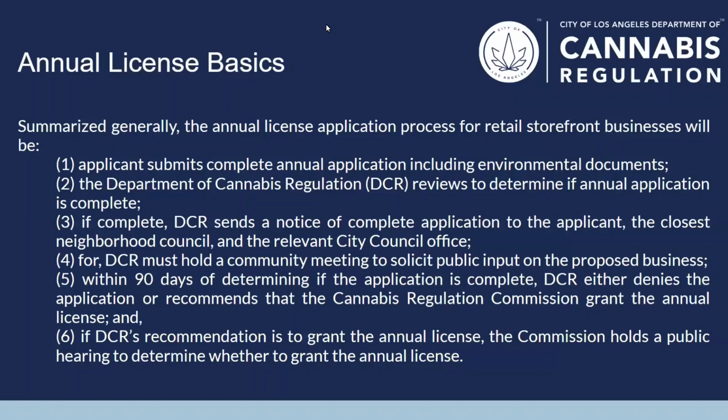Just to summarize what the application process for the retail storefront businesses will look like: the applicant will submit a complete annual application, including their environmental document. The department will review to determine if it is complete. If complete, we'll send a notice of complete application to the applicant, the closest neighborhood council, and the relevant city council office.